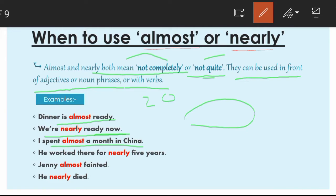Okay. So let's see another one. He worked there for nearly 5 years. He worked there for not completely 5 years, but less than 5 years. It can be 3 years or 4 years. Okay. Jenny almost fainted. Here, fainted means what? Behosh hona. So, Jenny did not completely faint, but was very near to fainting. Means she was about to faint, but not completely faint. Okay, he nearly died. He had not completely died, but was very near to dying. Means about to die. Okay, so it is completed.